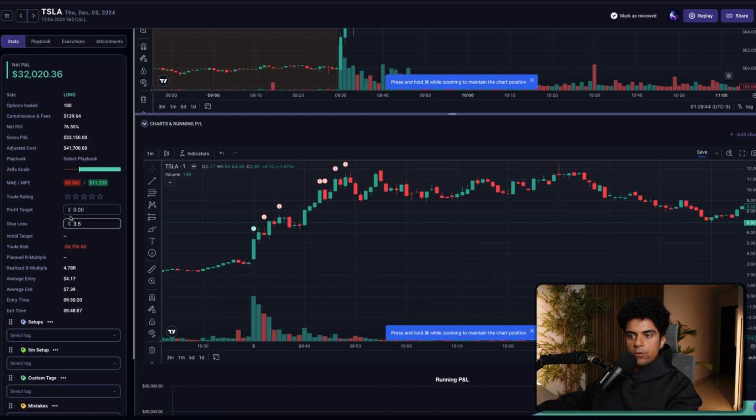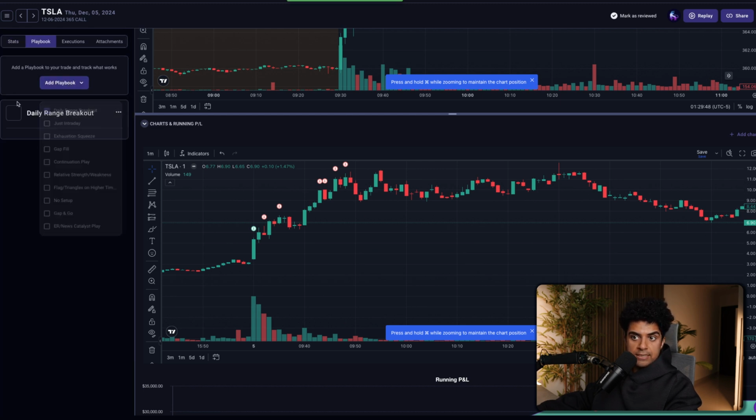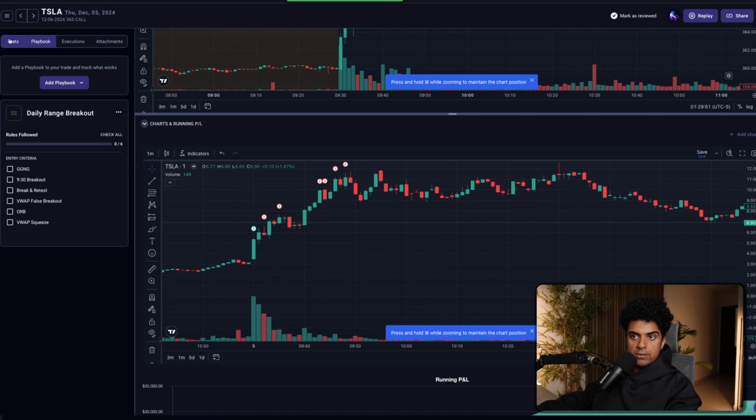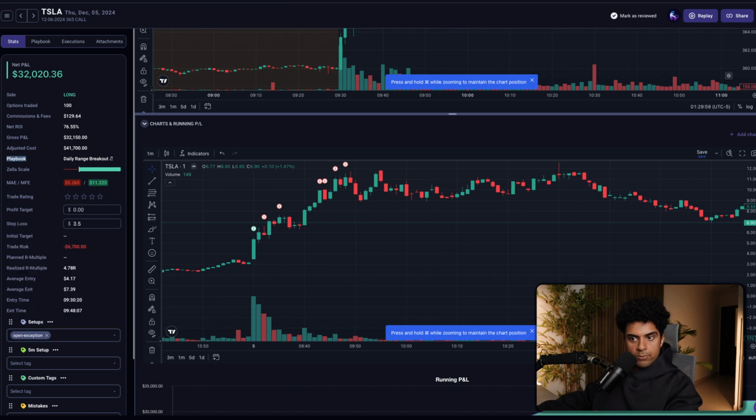So now the setup. If you look at the playbook, this playbook was a daily range breakout. You guys can see I have a playbook, daily range breakout. And if I look at the setup, it's going to be an open exception. You guys can see I have the entry criteria right here. So yeah, good playbook setup, good entry criteria. My risk was say $6,000 and I made $32,000. And that's why I said you need to size up on trades like these.